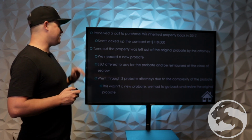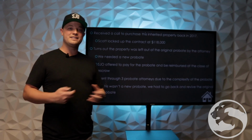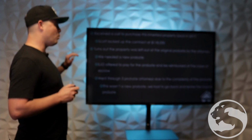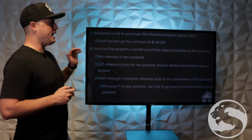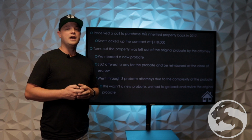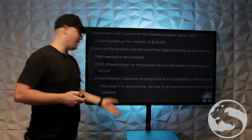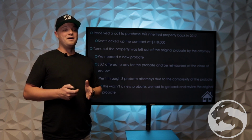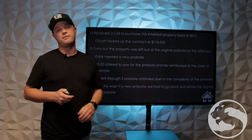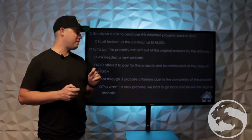So we needed an entirely new probate on this. So we actually found a new attorney that would take this and process a probate. We offered to pay for the probate and be reimbursed at the close of escrow. So that's something we do for sellers pretty often. If they can't afford to pay for the probate, they could potentially take, obviously, 3 years almost, and have that money sitting out there. We'll pay for that as well for them. We went through 3 probate attorneys due to the complexity of the probate.